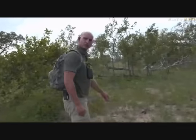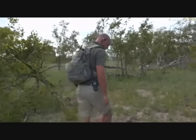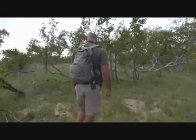Oops, our backpack is busy falling to pieces. Jenna got stuck in a tree, but it's okay. It's still working, which is a good thing.